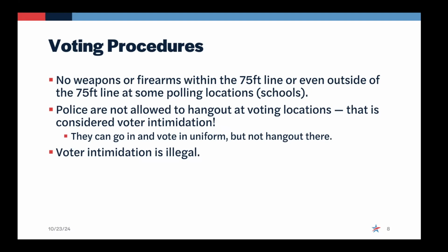And then also, police are not allowed to hang out at voting locations. That is considered voter intimidation. A law enforcement official can go in and vote in uniform, but they cannot just hang out and loiter there. And again, voter intimidation is illegal and you can be prosecuted for it.